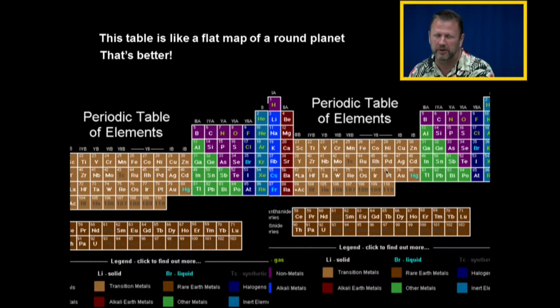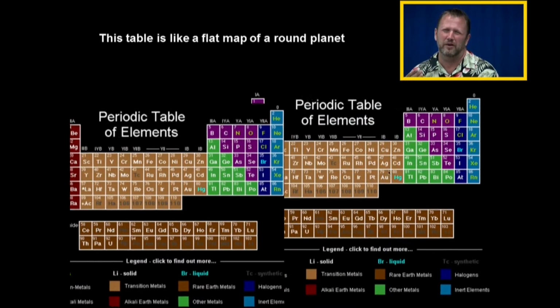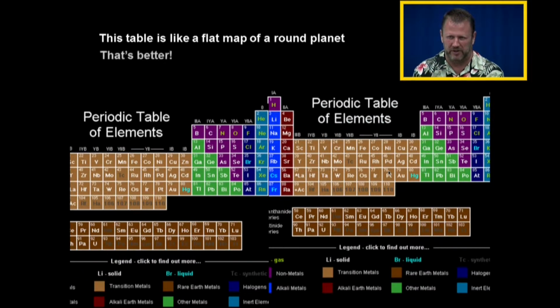Because this is actually what the periodic table should look like. The important stuff should be in the center. I'm sorry, let's do that again. There's the periodic table, and this is the perfect stuff right there. These are happy, perfect electrons, not wanting to mix with anything else. And we need to put them in the center of our periodic table for things to make sense.